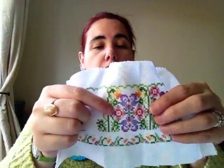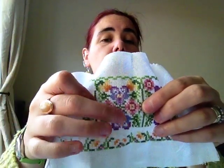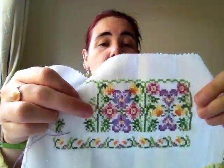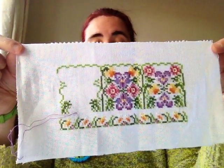So when I showed it to you in my first video, basically I had some of the green done and the pansies in the middle, and this is where we're at now. Really pleased with how I'm going.